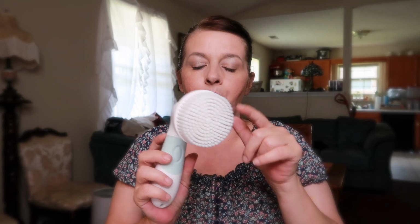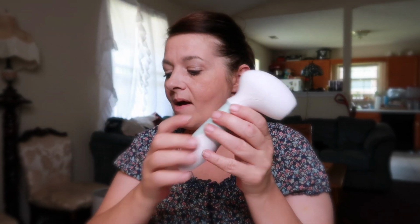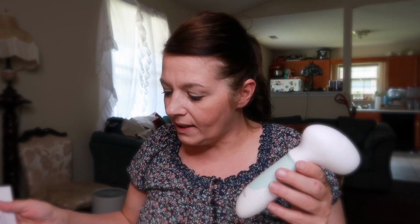But it feels great, and I have a couple other heads because like I said, I've worked with them before. So this is a brand new one, but I use my older one for sugar scrub, and it feels so good. So if you're looking for a new affordable skincare system, definitely check this one out. Super easy to use. It's got the exfoliation brush, the body brush and the facial cleansing brush, and the Puma Stone for rough skin.